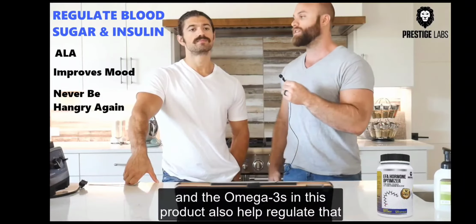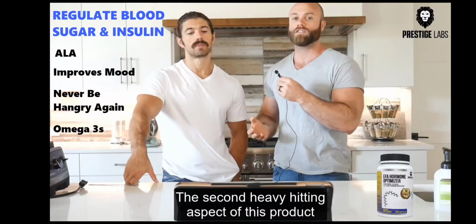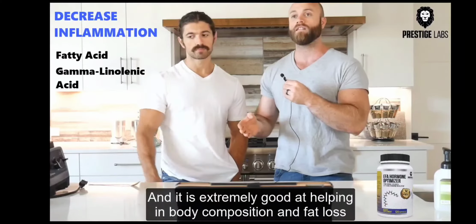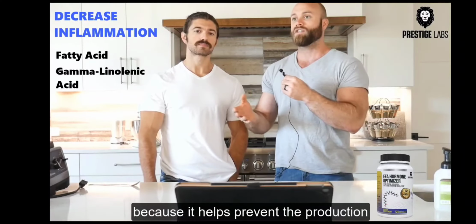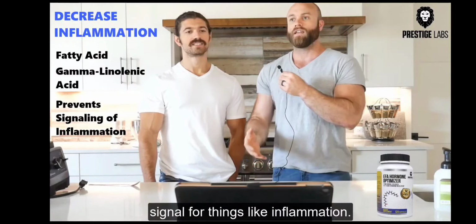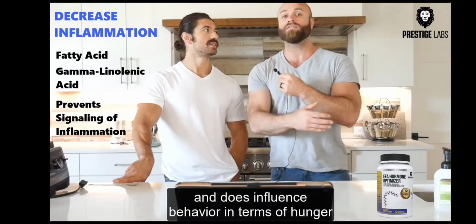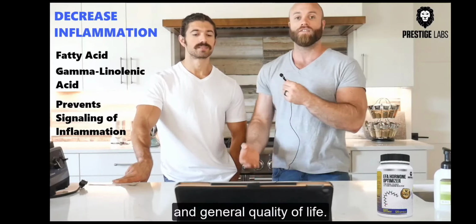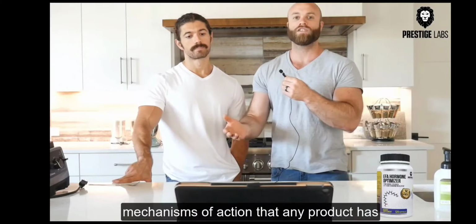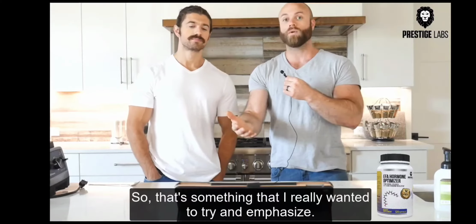And the omega-3s in this product also help regulate that primarily and secondarily. The second heavy-hitting aspect of this product is the sources of the fatty acid called gamma-linolenic acid. And it is extremely good at helping in body composition and fat loss because it helps prevent the production of so-called bad eicosanoids, which are molecules that signal for things like inflammation. And when inflammation is high enough at systemic levels, it does activate your immune system in ways that you don't want and does influence behavior in terms of hunger and general quality of life. So that's something that I really did want to harness because it is one of the single most underutilized mechanisms of action that any product has, the anti-inflammation associated with the fat GLA. So that's something that I really wanted to try and emphasize.